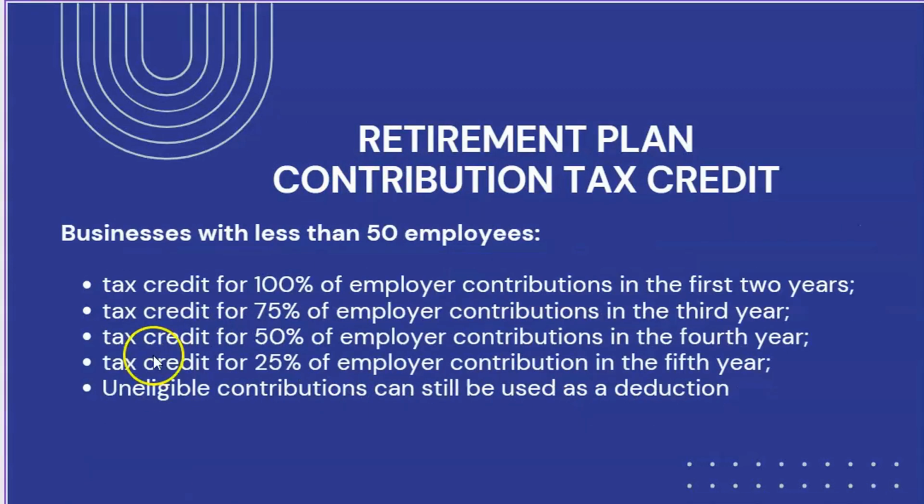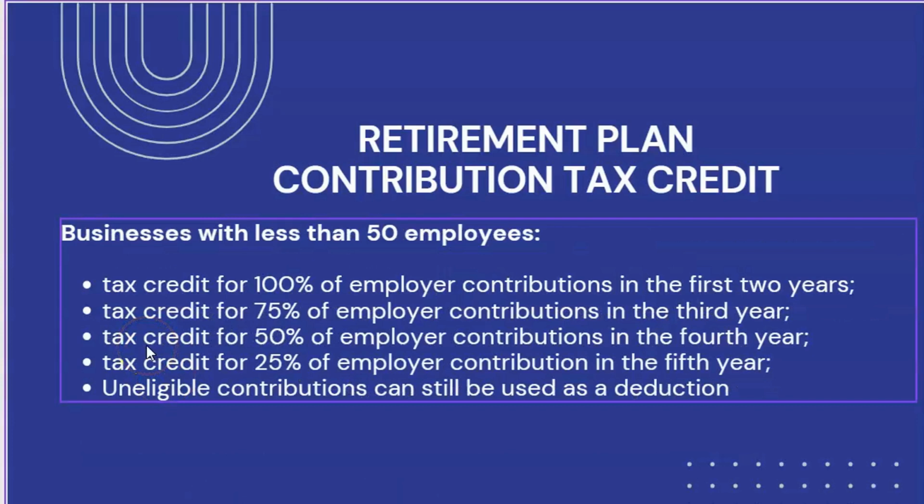So let's look at a company with less than 50 employees, and I'm going to show you an example after this slide. Essentially, for the tax credit, the first 2 years it's 100% of what your contributions are to the employee. Second year, the tax credit is 75% of what you contribute. The fourth year is 50% of what you contribute. And the fifth year, the last year, the tax credit is 25% of what you put in.